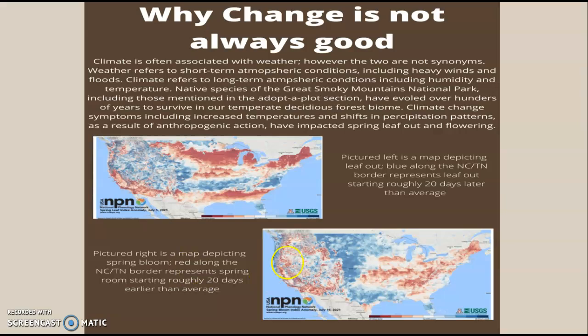Here is where the Great Smoky Mountains National Park is located, right along this border, right around here. And the blue represents that leaf out happened roughly 20 days later than average. But then if you look, here is a map depicting spring bloom. Here again, we have where the Great Smoky Mountains National Park is located. And as you can see, it's starting roughly 20 days earlier than average.